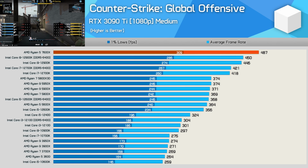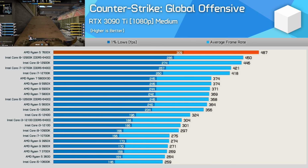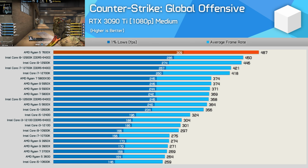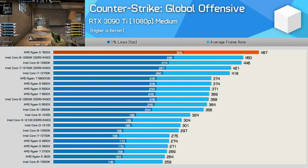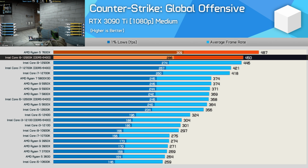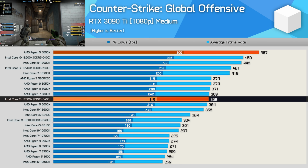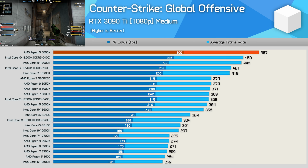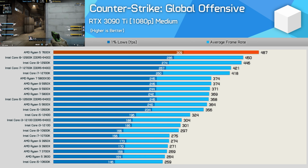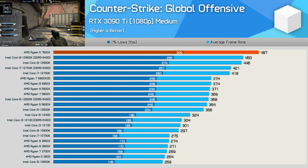Last up we have Counter-Strike: Global Offensive, and this is another ripper for the 7600X, pumping out 487 FPS with the RTX 3090 Ti to make it the fastest CPU we've tested to date. This result made it 8% faster than the 12900K using DDR5 and a massive 32% faster than the 12600K, also using DDR5. This is a single-core game that relies on single-thread performance, which is why the 7600X does so well here, and the restructured cache probably helps a lot as well.